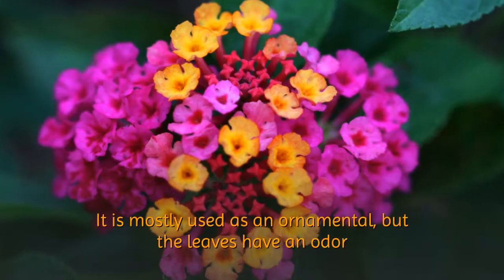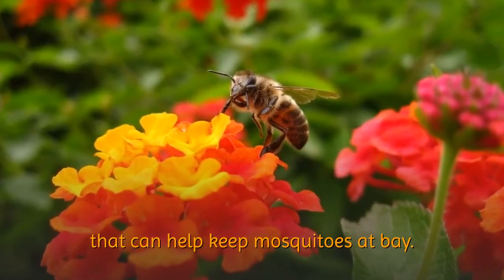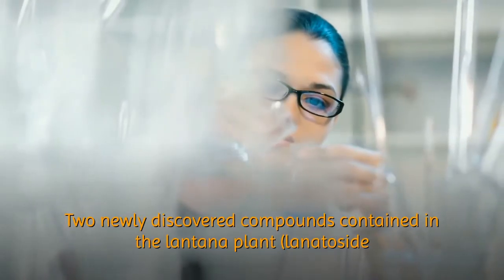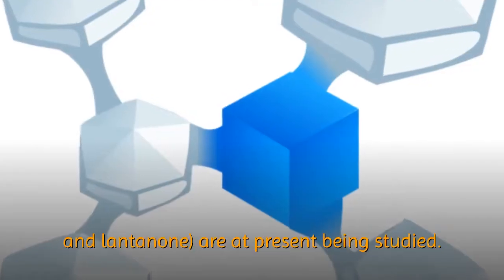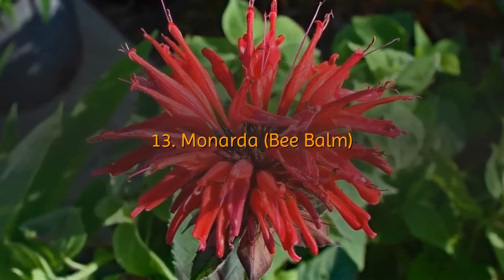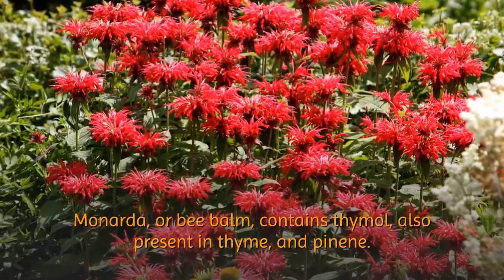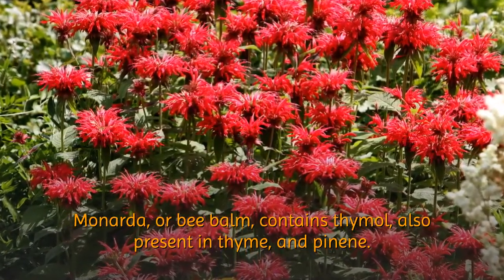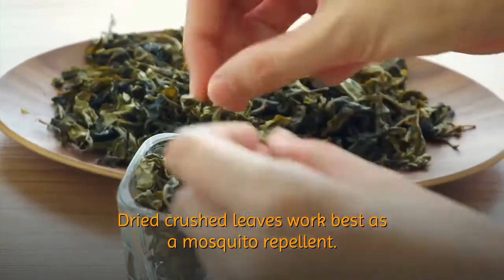It is mostly used as an ornamental, but the leaves have an odor that can help keep mosquitoes at bay. Two newly discovered compounds contained in the lantana plant, lantanoside and lantanone, are at present being studied. 13. Monarda, bee balm. Monarda, or bee balm, contains thymol, also present in thyme, and pinene. Dried crushed leaves work best as a mosquito repellent.